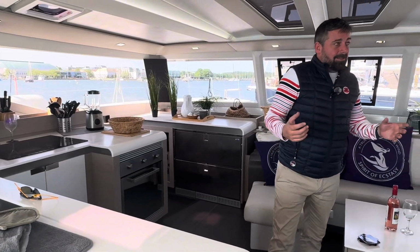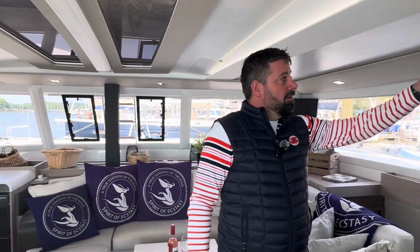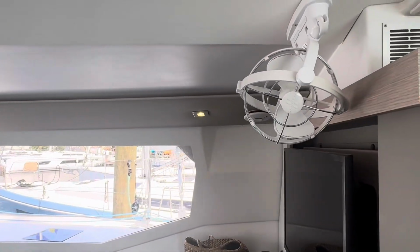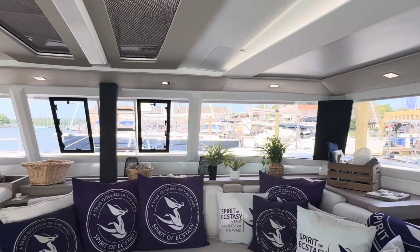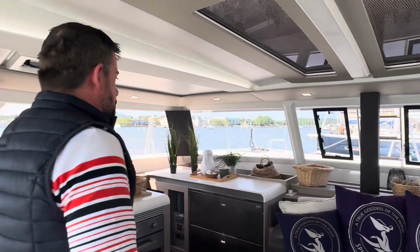Other little things that we tweaked. These Sirocco fans aren't standard. We find that the fans that come from the factory are a little rinky-dink. They don't last and they're kind of noisy. So for very little more, we do these Sirocco fans. Other things you can't see right now is that we have exterior blinds, so it gives you privacy and keeps the UV out also.